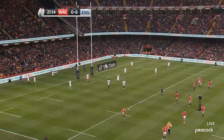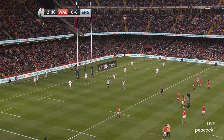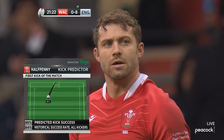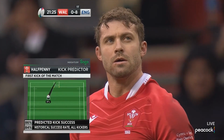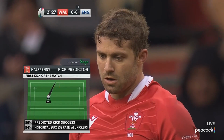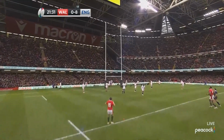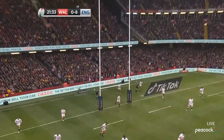Well, no Dan Biggar today, he's on the bench, so Lee Halfpenny with 778 points for Wales. Of course, a top-class goal kicker in his own right, as he's shown in many shirts: Toulon, the Lions, Wales, club colours too. Other clubs, apart from Toulon, Welsh clubs. 3 points for Wales are on the board.